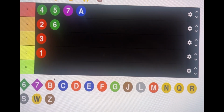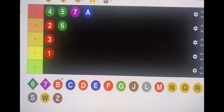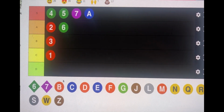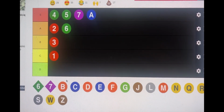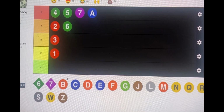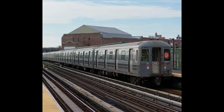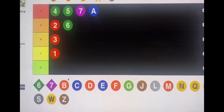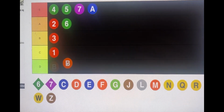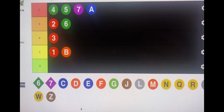Our next line is the B train. The B train goes from Harlem to Brighton Beach in Brooklyn. And I'm going to say this is one of my least favorite lines in the system. It doesn't run late night service. It also does not run weekend service, okay? It is not a very frequent line. And in addition to that, they use the R68 cars, which are some of my least favorite in the system. These cars are old and need to be retired. There's really no redeeming factors to the B train. I'm going to put it in the C tier, right next to the 1 train. I would say it's actually worse than the 1 train.